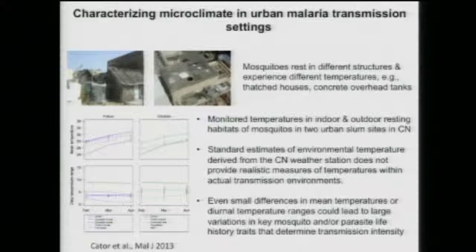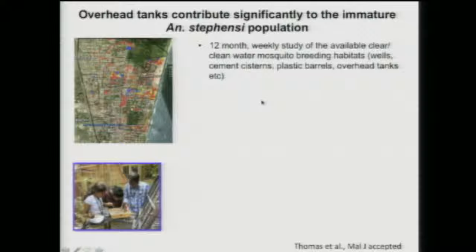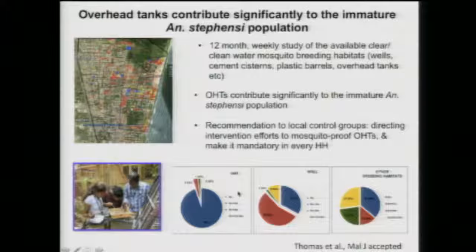Another study we did was to try and identify where the immature mosquitoes were breeding. This once again is also in Chennai, shown here. So these are a lot of the cases from 2012 and 2013 plotted. And we did a 12-month weekly study of the available clear and clean water and mosquito breeding habitats. And we found that overhead tanks really seemed to contribute significantly to the immature Anopheles stevensi burden, as shown down here. And that's just been accepted for publication.